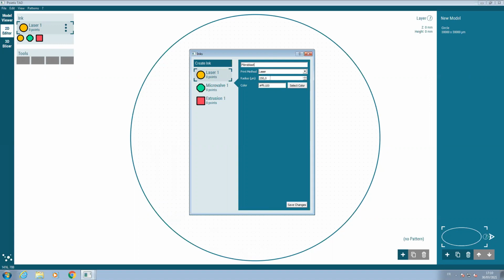Okay, now you can here give the size of your droplets. So when you print with laser, of course you print droplets. So if you have an idea of the size of these droplets, you can enter it here. Usually we do some experiment before to know that. So here we know that it's 200 microns in our conditions. And you save changes. Here you created your first ink.